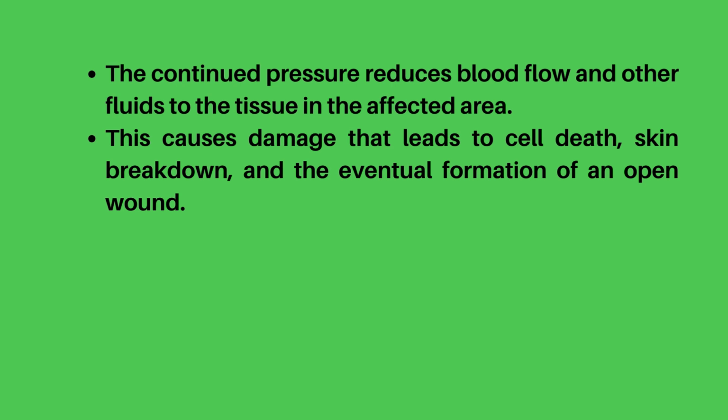So how do pressure ulcers happen in people? When a person is lying continuously on a bed for a longer duration, that continued pressure will reduce the blood flow as well as other fluids to the tissue which is directly in contact with the bed. This causes damage that leads to cell death, skin breakdown, and eventually it will form an open wound. That is how a pressure ulcer is formed.